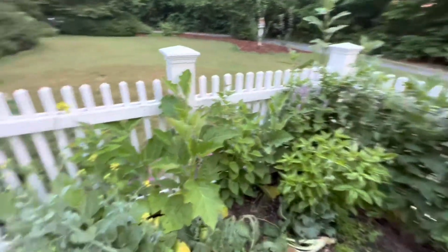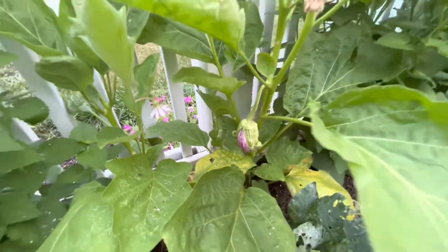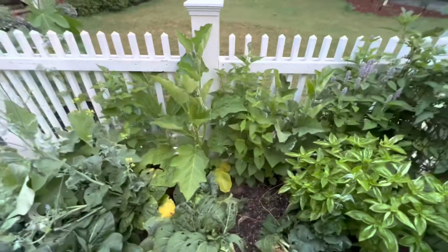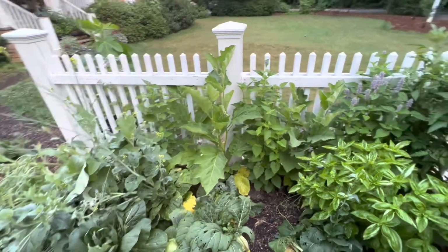Of course, we have our new to me eggplant, and you can see we're starting to form some eggplants there, so that's great. That'll be fun to get to try those for the first time. I have had eggplant before, but never any that I've grown myself.